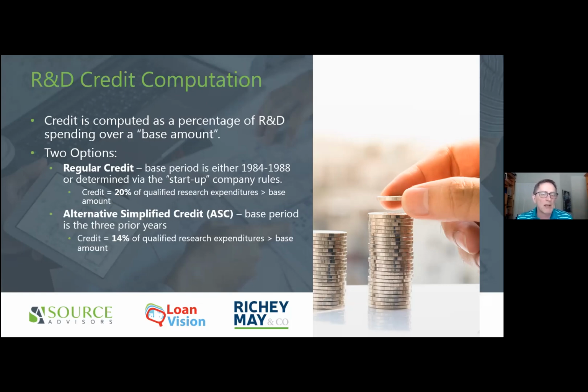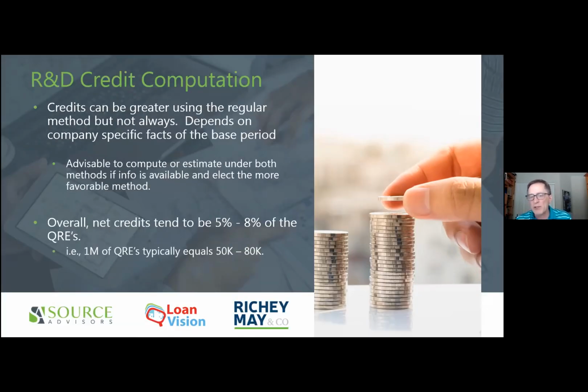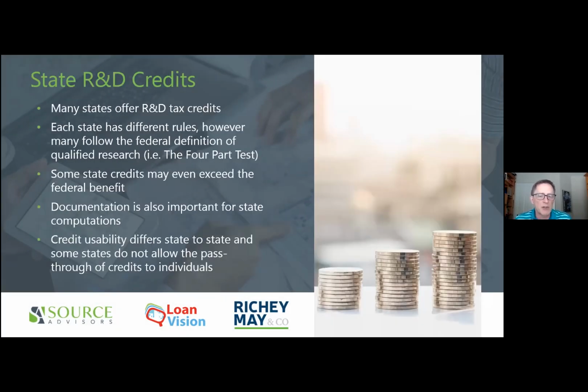I'll bottom line it: in any given year, between 5 and 8% of your qualified research expenditures are going to net out to be what you walk with in terms of credit. So if your QREs for a given year are $1 million, you're going to walk with federal net credits of somewhere between $50,000 and $80,000. As Kenny mentioned, there are plenty of state credits out there too. I think 39 out of 50 states have them.